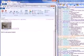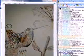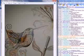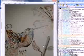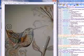6x9 tricolor pencil sketch of a hummingbird and a flower. I like that. I wish the contrast was a little higher on that. That's really nice.